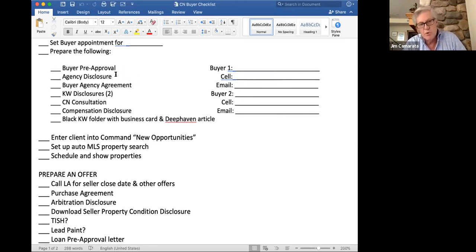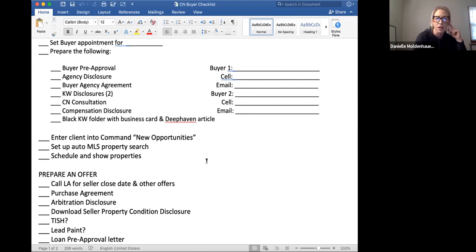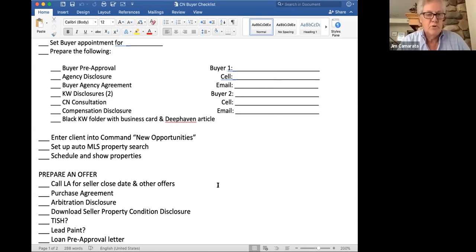Agency disclosure, who we represent, the buyer agency agreement, KW disclosures, and there are two of them. I have a consultation, the CN is Camarata Numeric. That's our consultation that goes through the process of buying a home, because for a lot of people it could be their very first, or maybe they haven't bought a home in 30 years, and the process has changed somewhat. So have a consultation. Would you mind sending that presentation over as well, so we could get a look at what that looks like? Sure. Thank you.